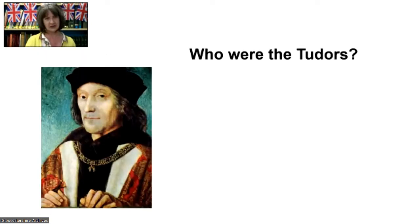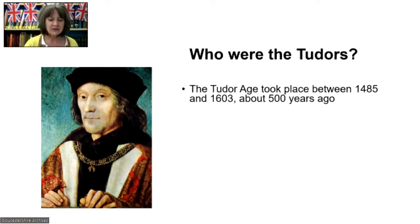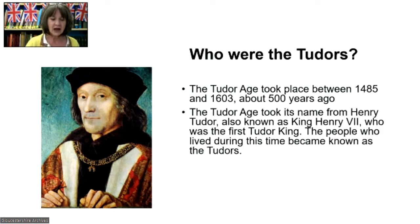So who were the Tudors? Well, the Tudors were the royal family between 1485 and 1603. So roughly 500 years ago. The first one was Henry VII, and this is a picture of Henry VII here. And the Tudor period took its name from Henry. He was called Henry Tudor, Henry VII. He was the first of the Tudor kings. The people who lived in his lifetime became known as the Tudors.